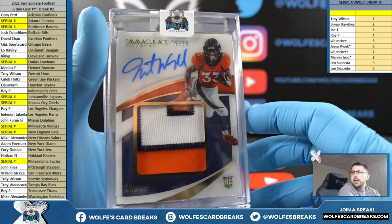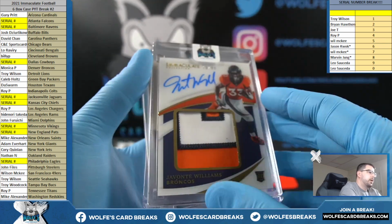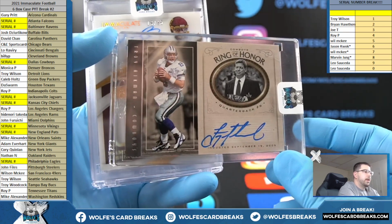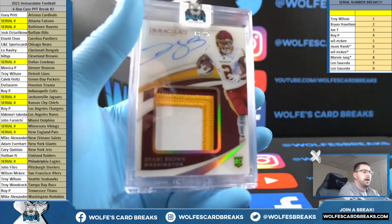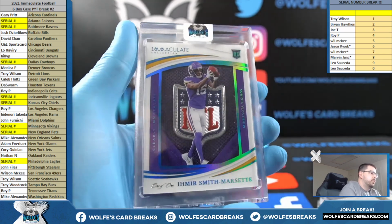Premier Patches Autograph. Premier Patch Autographs, Javonte Williams for the Broncos. Troy Aikman, Ring of Honor on card for the Cowboys. Diami Brown to 25. A couple of nice 101s, though, for you.